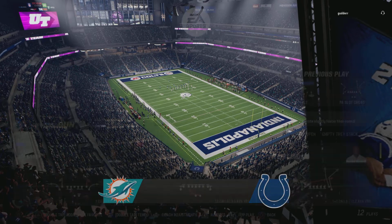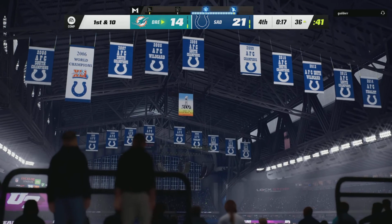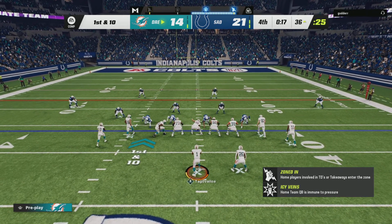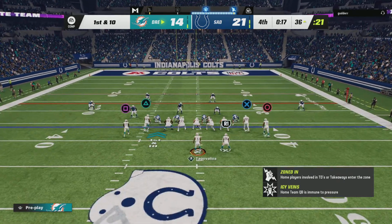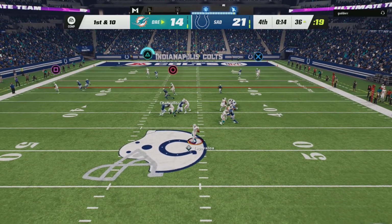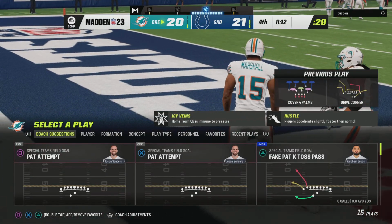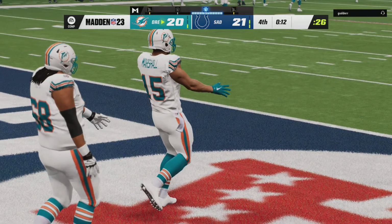Here's first and 10. And now here's a timeout called by the Colts on the defensive side of the ball. It's just their first. They've got two more to use here in the final stages. Here's Tua. Looking for his big receiver, Marshall. And his ball is caught. It's a touchdown. And now in the final seconds, they're a PAT away from likely getting this thing to overtime.